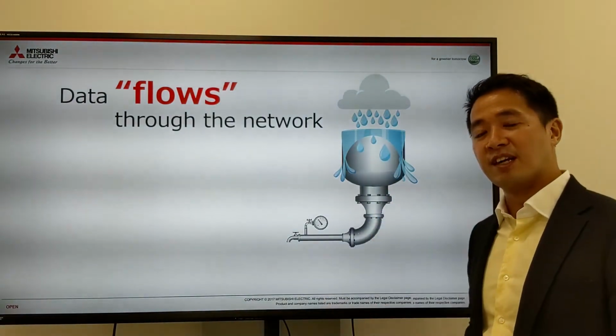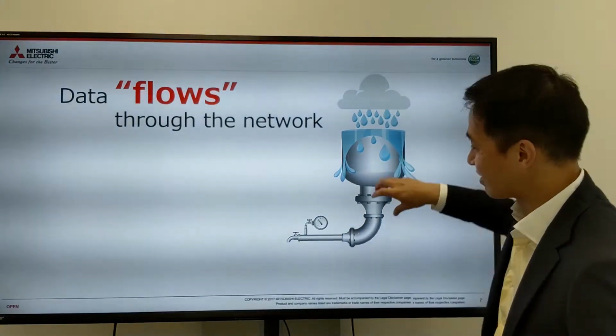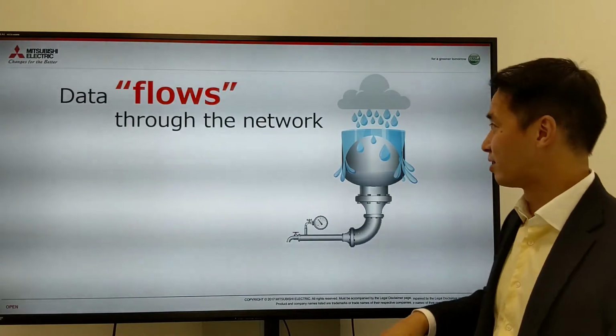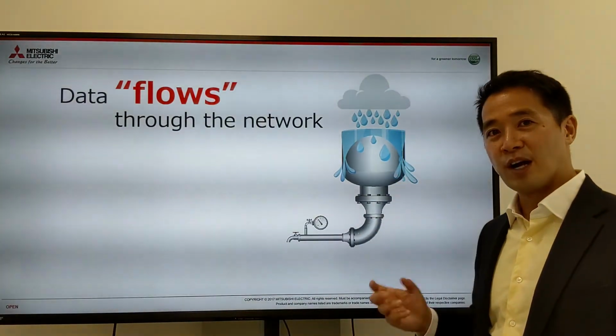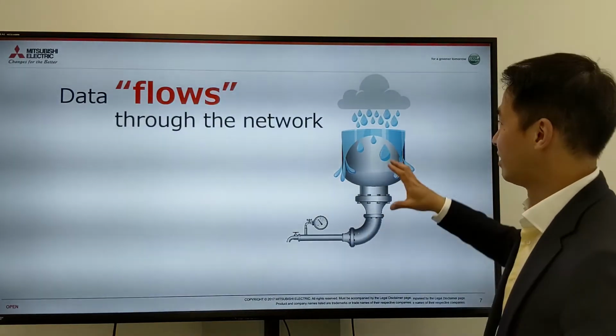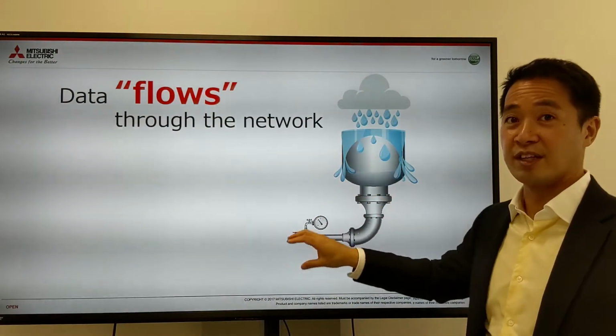This happens a lot in the data and network world. They want to process the data through the networks in the system, but because the network is too slow or the bandwidth is too narrow, they're not able to push all the data through the network.